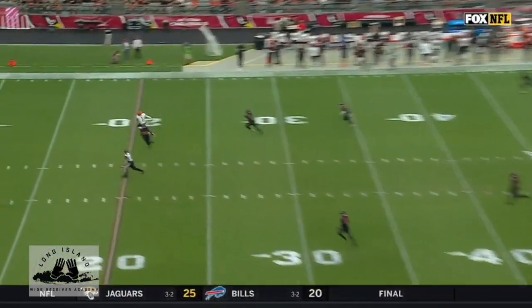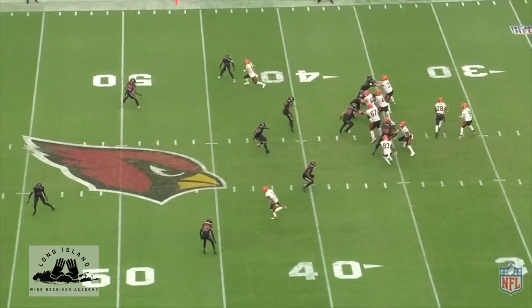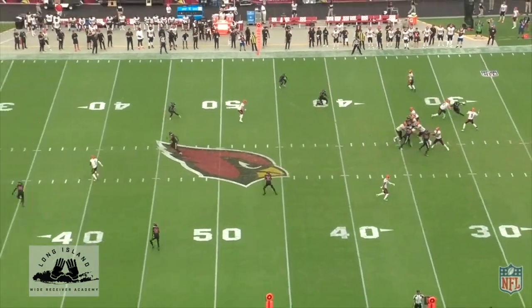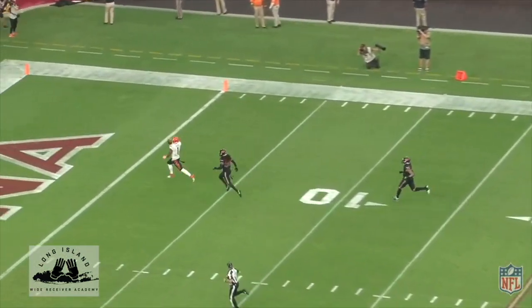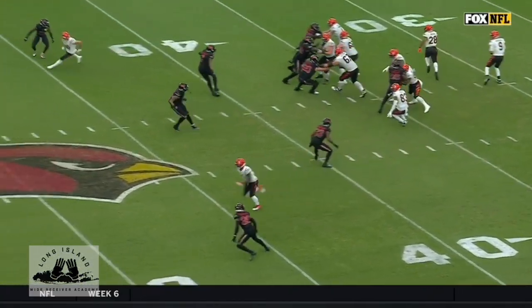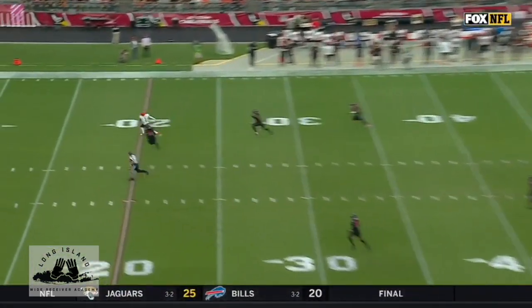In a more contested situation, late hands are even more important, because when the DB is out of phase, he's taught to play through our hands. The later we shoot them to the reception, the less time the DB has to play through them. Chase is exceptional on the deep ball tracking and has been throughout his career.